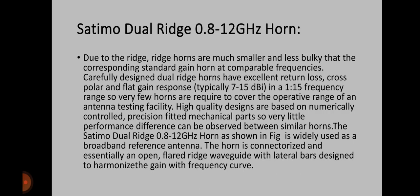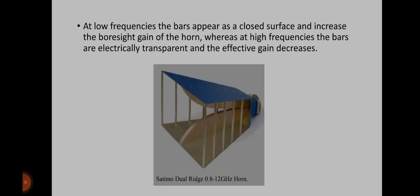The SATIMO dual ridge 0.8 to 12 GHz horn, as shown in the figure, is widely used as a broadband reference antenna. The horn is connectorized and essentially an open flared ridged waveguide with lateral bars designed to harmonize the gain with the frequency curve. This figure shows the SATIMO dual ridge horn. At low frequency, the bars appear as a closed surface and increase the broadside gain of the horn, whereas at high frequency the bars are electrically transparent and the effective gain decreases.